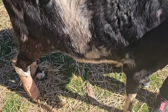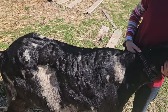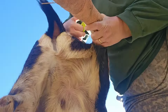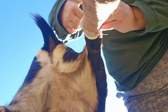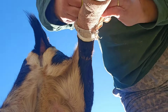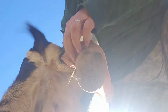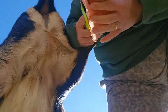We're getting ready to take this off. My little helper's helping me here. And so, here we go. Pulling this bandage off proved to be a little more difficult than what I thought. The goat wouldn't hold still. Other goats kept coming up. And it was on really tight. And so to get my scissors between the two to cut the vet wrap off was not very easy. But here, I finally got it where I could pull it off.